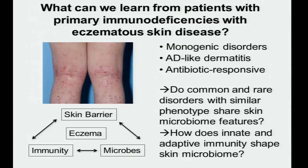So I'm going to shift gears a little bit and talk about primary immunodeficiencies. There are some cohorts of primary immunodeficiency patients who have eczematous skin disease. And the benefit here is they genotypically have the same mutation. They are monogenic disorders. And some of these patients have atopic dermatitis-like skin eruptions. And these eruptions can be antibiotic responsive again. And so that was one of the reasons why we pursued these cohorts. And asking, do common and rare diseases with similar clinical phenotypes share skin microbiome features? And how does the innate and the adaptive immunity shape the skin microbiome? We haven't been able to ask all of these questions, but these are some of the reasons that we were led down this path.